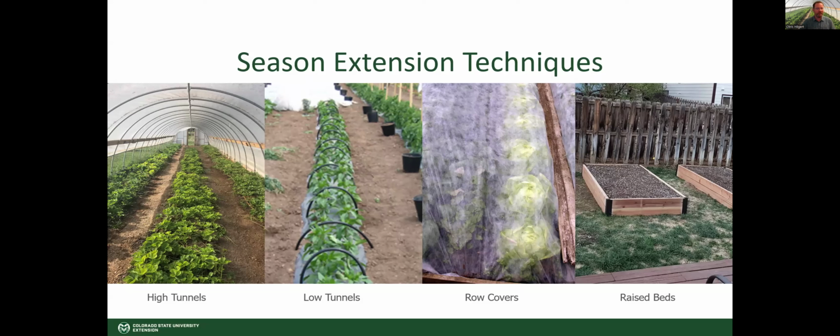So the things I'm going to talk about today again are high tunnels, low tunnels, row covers, and raised beds. But I also want to talk about frost and freezing temperatures. These strategies work great for protecting our plants against radiation frost. So radiation frost at the beginning and the end of the growing season tend to drop only a few degrees below freezing. We might hover between 30 and 40 degree overnight temperatures consistently through the spring. That's where season extension practices like this can really be helpful and make a difference.